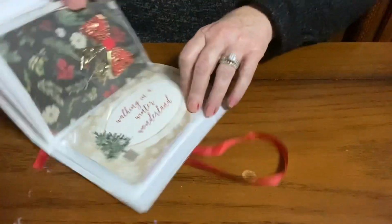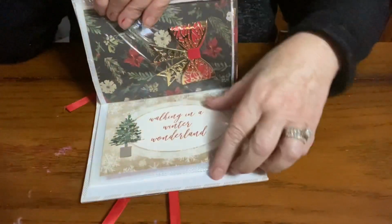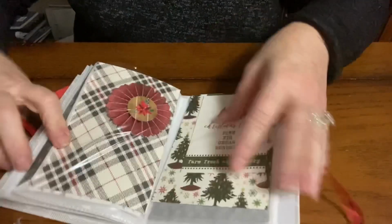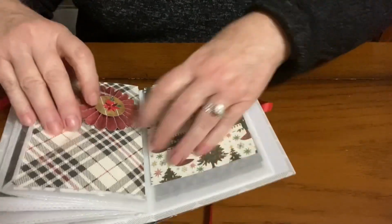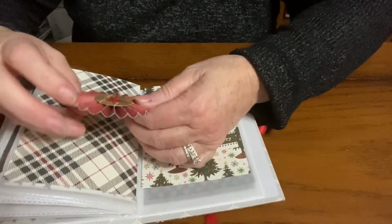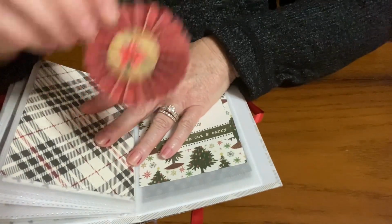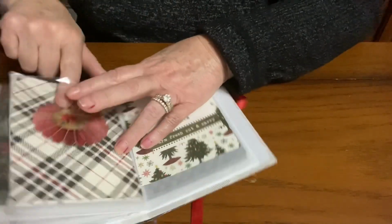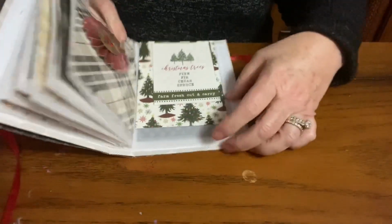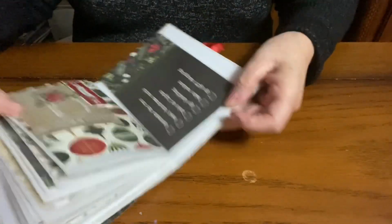Walking in a winter wonderland. I love that. And I'm in a collab that we're doing, Winter Wonderland. I could use that. Oh, and another perfect rosette. And all you people, in the last one, Eve did some beautiful rosettes. And now Annie did too. And both of the ladies, amazing, amazing rosettes. Holy smokes. And some more tags. Oh, I love them all.